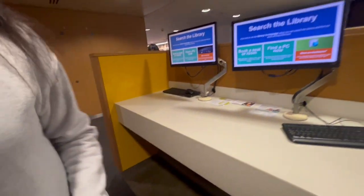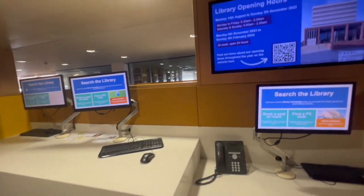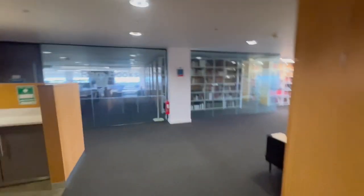Okay. So essentially, what happened? So this is the 7th floor. This 7th floor is like a gallery. We've got books, we've got people reading. Again, we've got rooms, but not so many rooms to book. There's a group learning room here to book. We'll just go around.